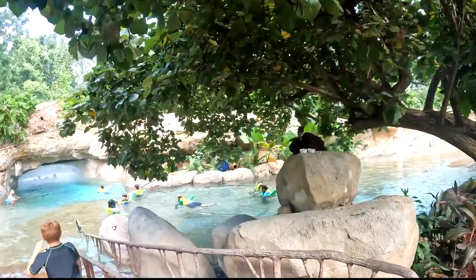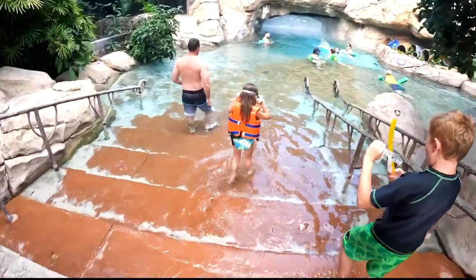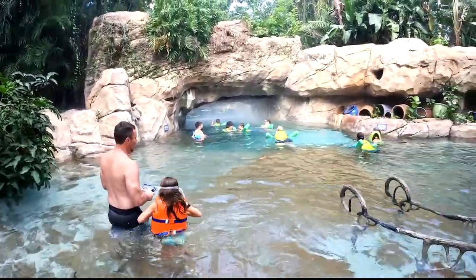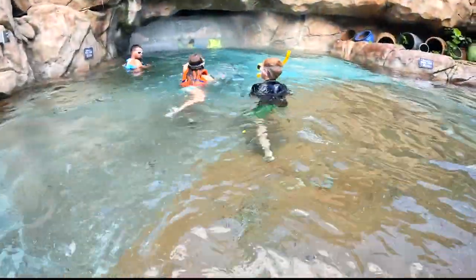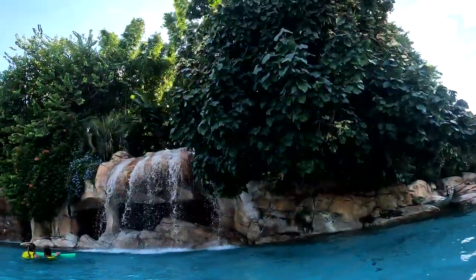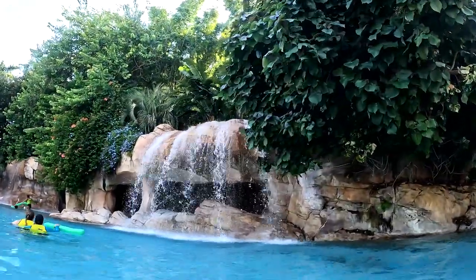I love that you can go from feeding the birds to going straight in the water. So, getting in the lazy river right here. Gonna go under the waterfall. Right here is 8 feet deep too. So, let's go in, do some deep dives. Some beautiful waterfalls over here. Let's try to get a little bit closer.